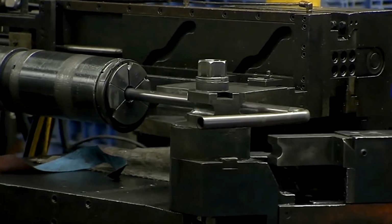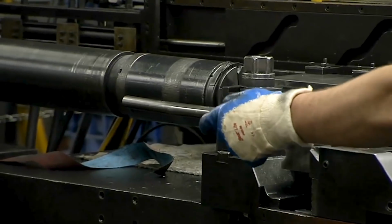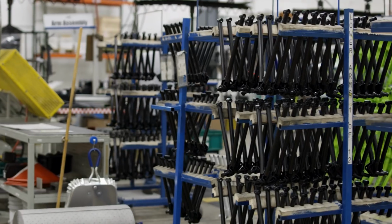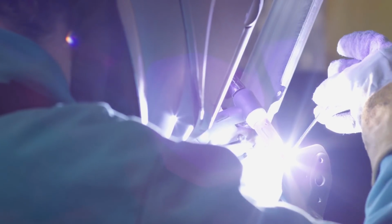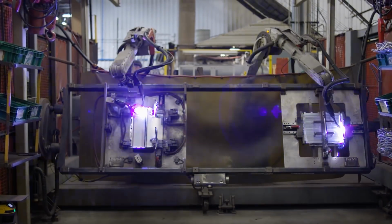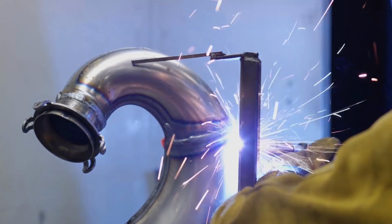On an average day, 4 miles of tubing will be cut and bent, becoming the components and assemblies on the snowmobiles. Producing over 4,000 weldments daily between robotic and manual stations, the welding area is a busy place.